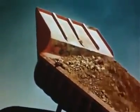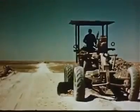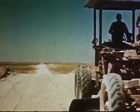More than 1,200 miles of mainline highway and access roads were built, not only serving the immediate needs of construction and operation, but also opening up a through artery for commercial motor traffic for the first time across Saudi Arabia between the Persian Gulf and the Mediterranean.